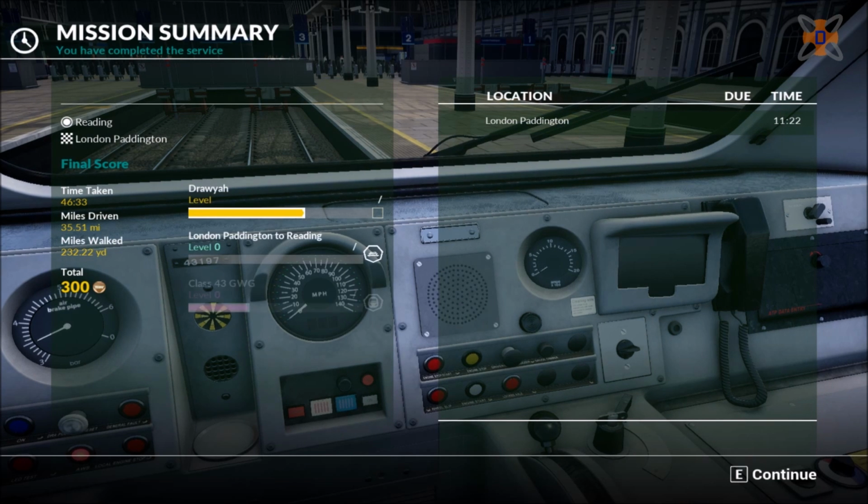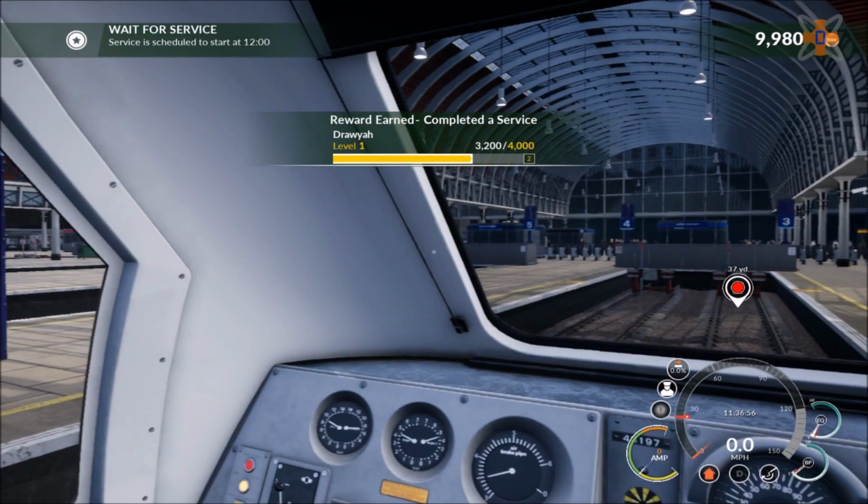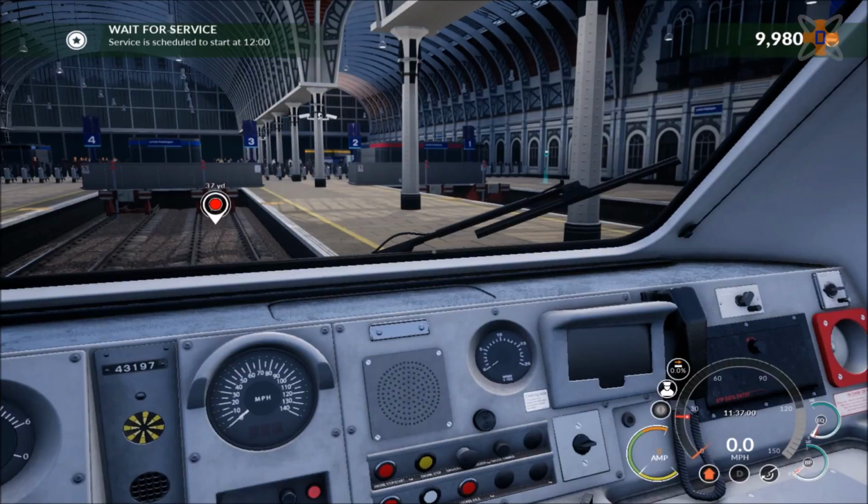So 300 points, not quite a level up yet, so I haven't got full experience in this train yet. Arrival at Paddington 11:22, which is good. Bear in mind, ETA was 11:20. That's the due time. But other than that, if I wanted to, I can now set up the return journey to Reading. There you go. Schedule starts at 12 o'clock. So I think I'll end the episode here.